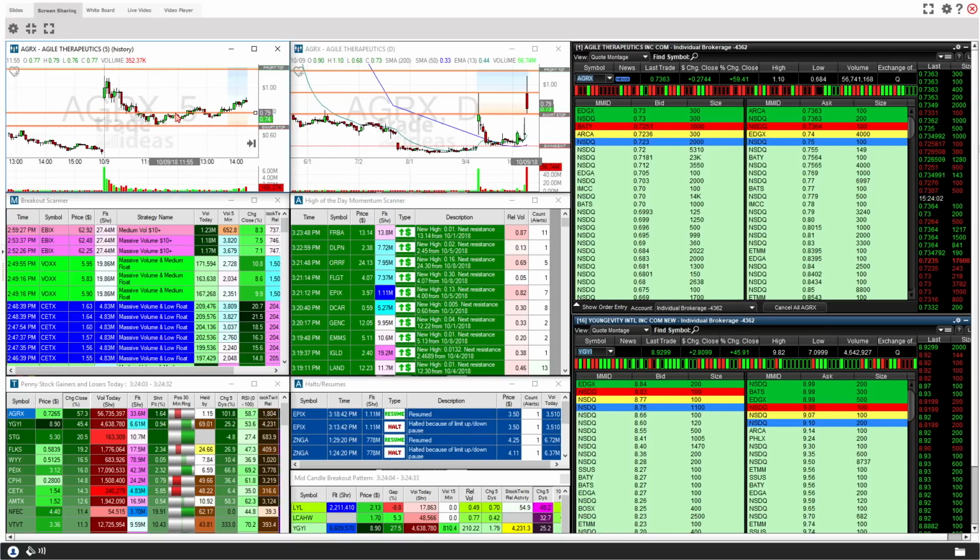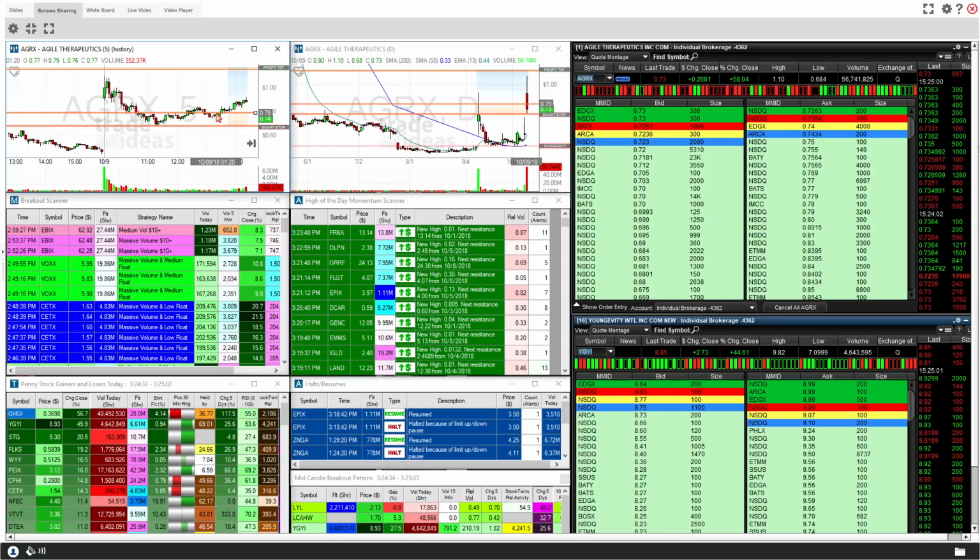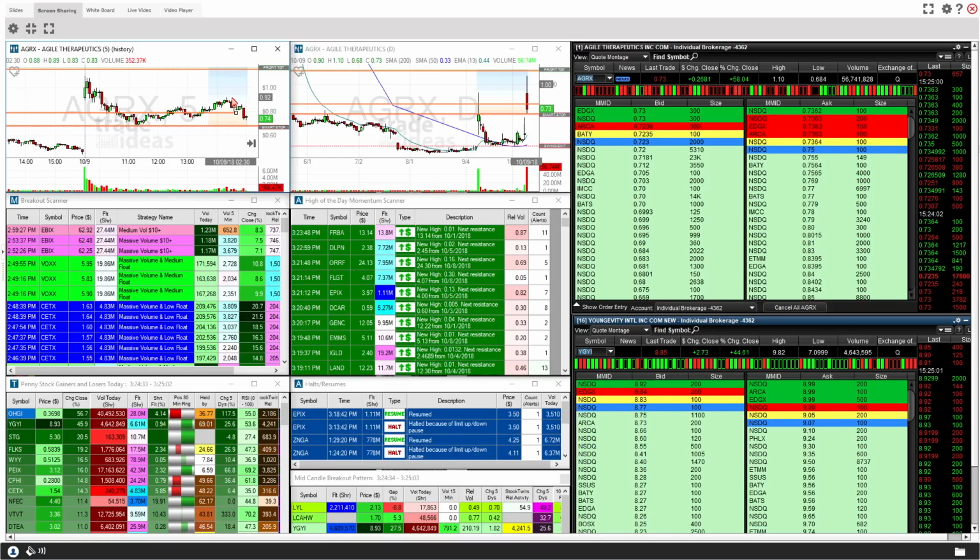It was resistance, resistance, resistance here, and then resistance was broken here. The stock came back on down. Then we broke resistance again, showing a lot of strength. I assumed it was going to break through 85 cents. This is where I wanted it to run up to $1.